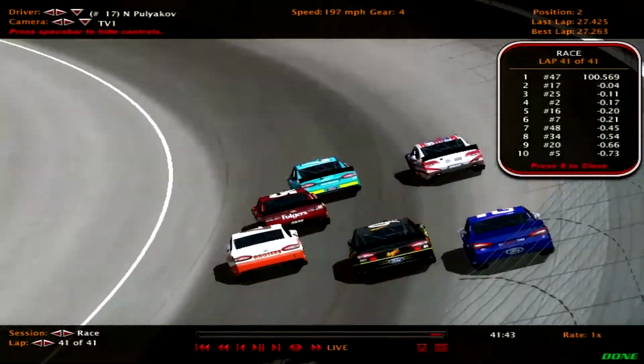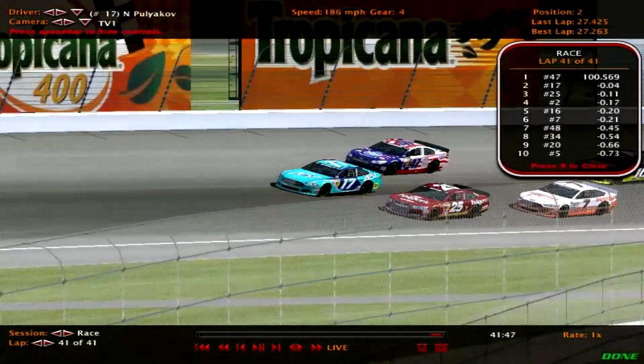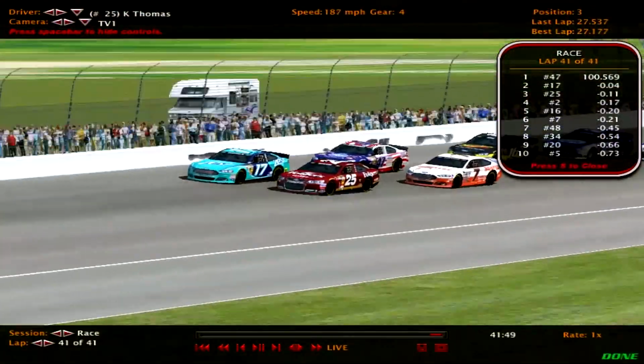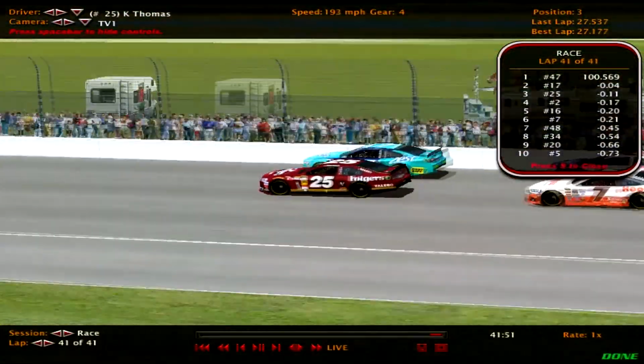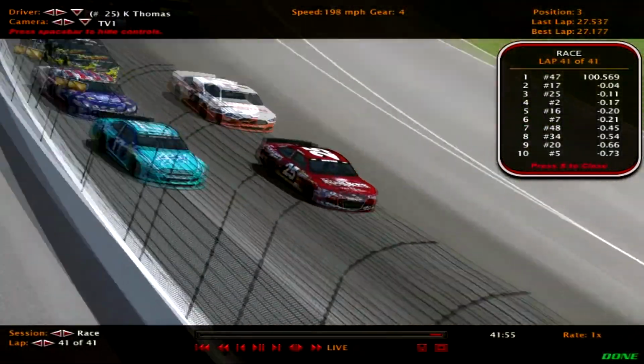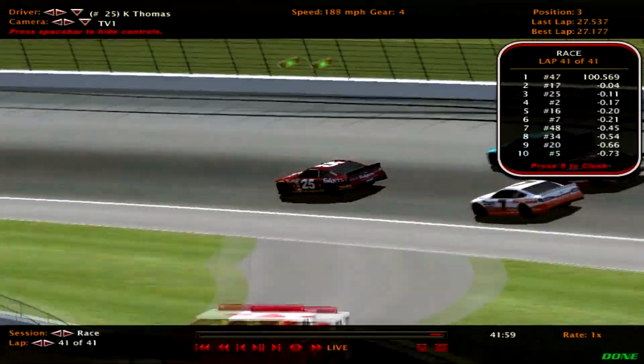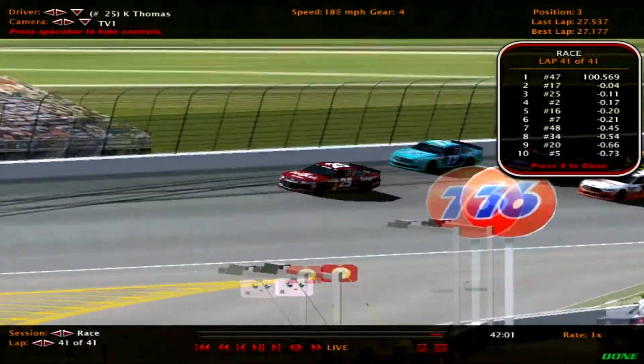Kyle Thomas is there as well, with Mark Bursky still behind him! Kyle Thomas goes for the lead! Mark Bursky, though, he's going to try and squeeze it down there. I don't know if he's going to have a shot. I think he might have a shot here. Kyle Thomas, and he's cleared him. A three-wide for second, Kyle Thomas, Nika Payakov.